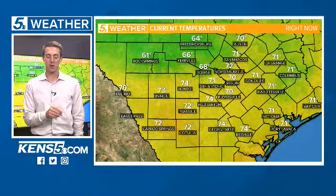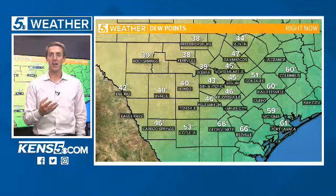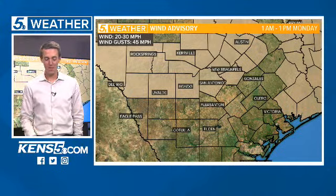64 right now in Fredericksburg, 61 in Rock Springs, 71 in San Antonio, 74 in George West. Pretty nice conditions out there right now. 43 is the dew point in San Antonio. Compared to the 70s we had yesterday, we went from feeling tropical to very dry. 39-degree dew points in Rock Springs. You know, this is the kind of weather where you open up the window in your house or apartment and you just kind of let the nice cooler air filter in, windows down when you're driving down the road there in your car. It's going to be beautiful weather today for that.